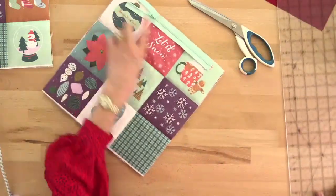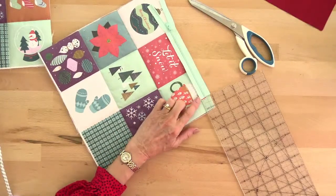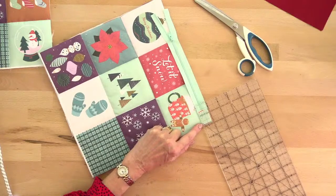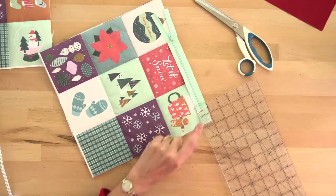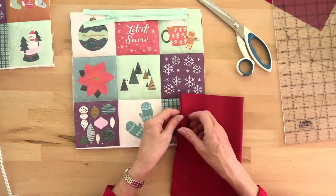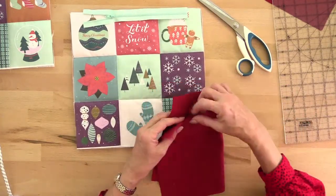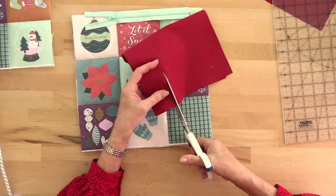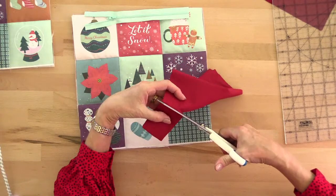So my tabs, because that's an inch and a quarter from the end of the zip to the end of the fabric. And of course I want my tabs to overlap that. So I'm going to do my tabs 2 inches long. These will be too big. And I'm just kind of rough cutting them at the moment because I like to cut them bigger and then cut them down to size.